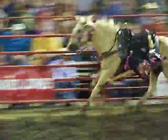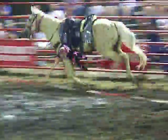Now we go back to Brittany and her favorite trick, the full fender drag. It takes tremendous strength and a lot of trust in her horse for this maneuver. How about her one more time?